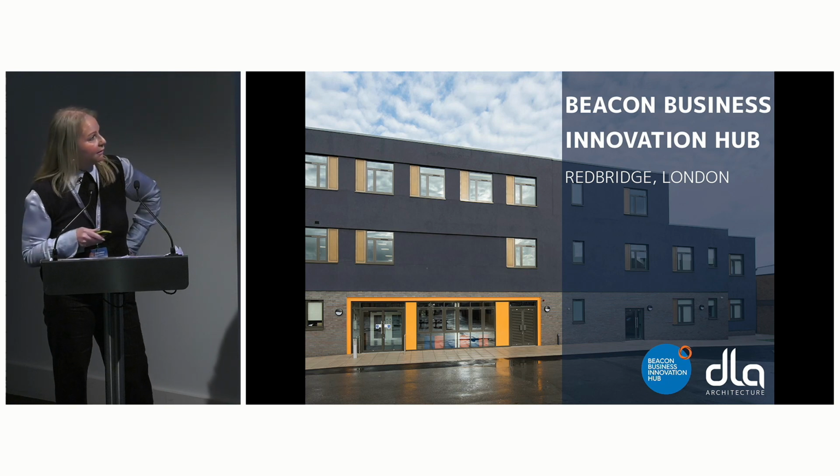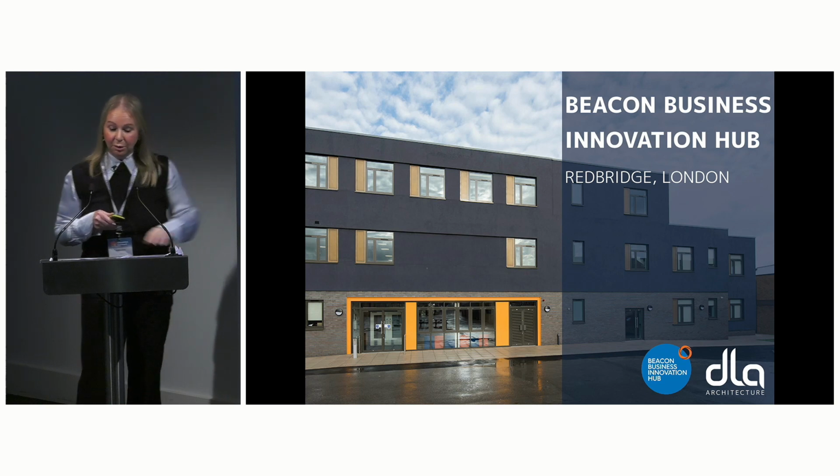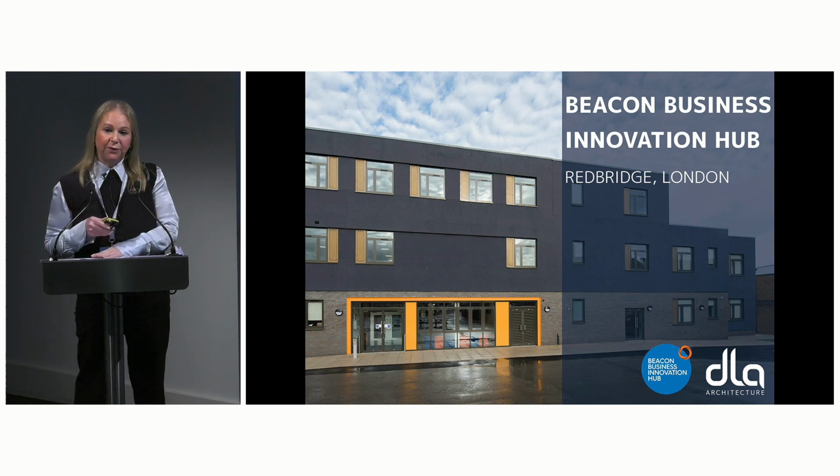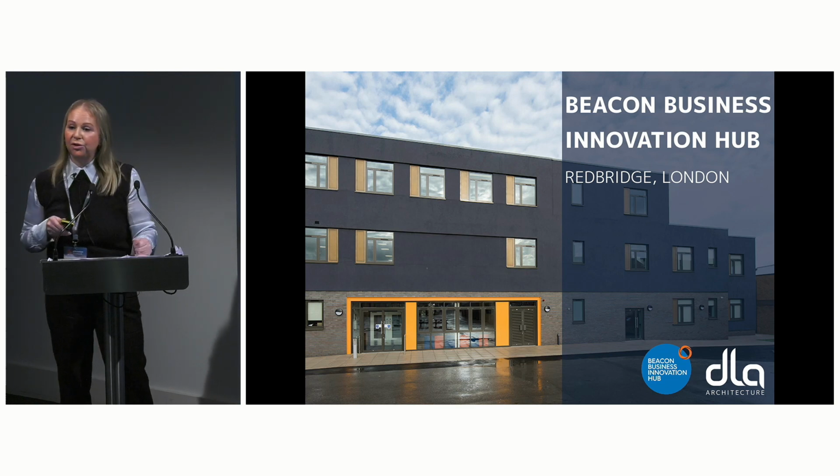So Beacon Business Innovation Hub is in a courtyard with our ASD school, which is an additionally resourced provision for 42 ASD students who access mainstream for a minimum of 50%, we hope, and hopefully up to 90%.